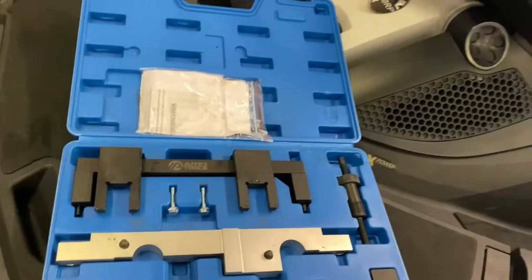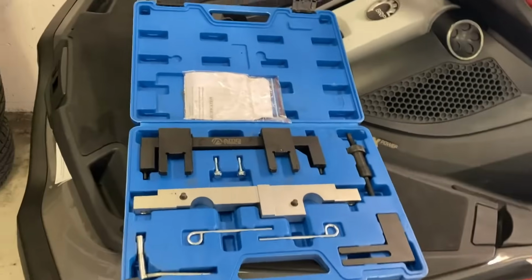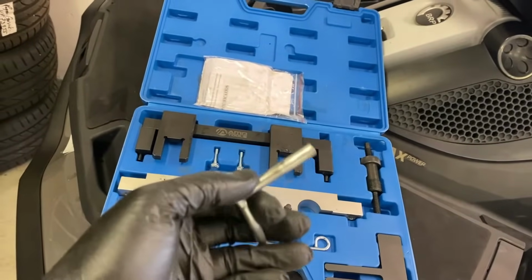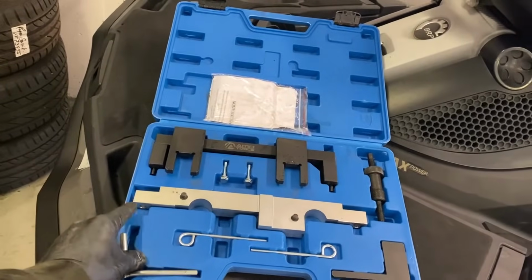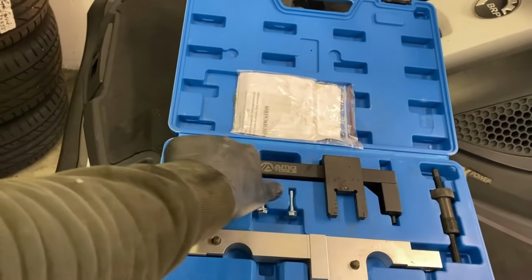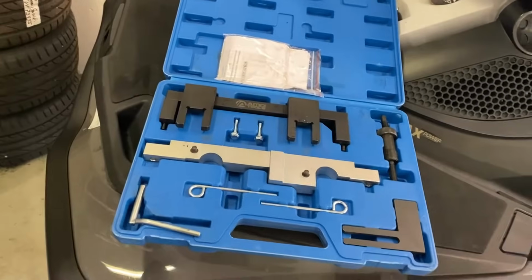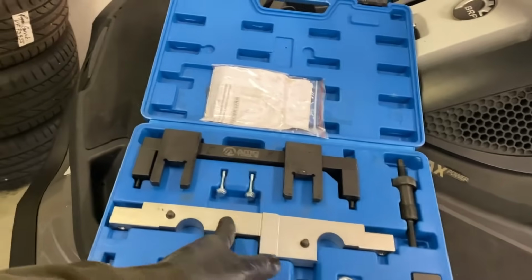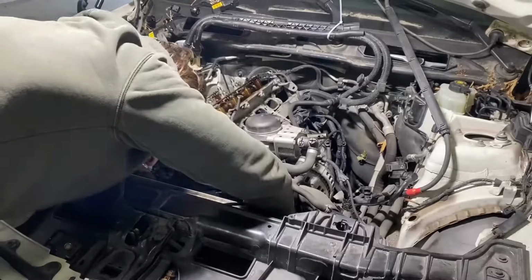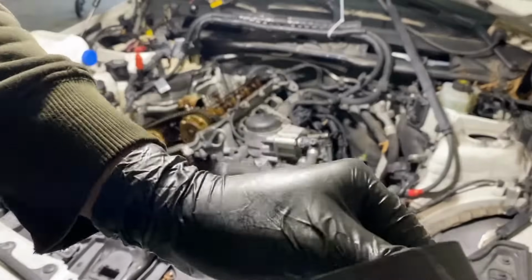This is the timing tool. First we will put the engine at top dead center, cylinder 1. Then we will put in the crankshaft locking tool, which is on the right side of the engine. And then we will put the camshaft locking tool, this, which goes on both camshafts. Then we will remove the timing chain. And this is to set the timing for the Vanos. Just like that. And remove the belt.